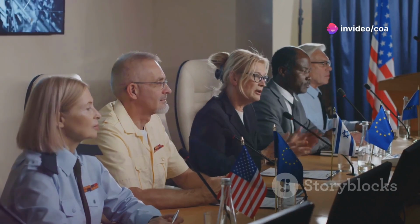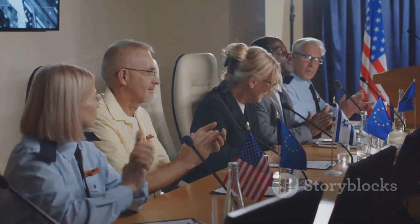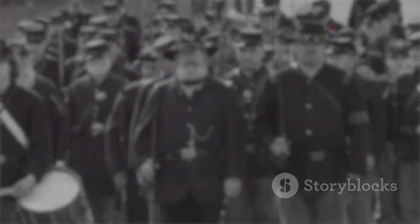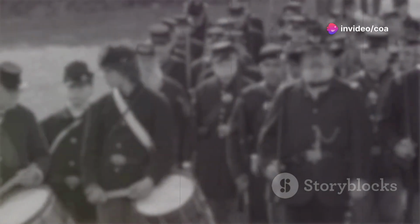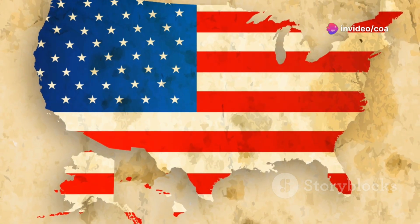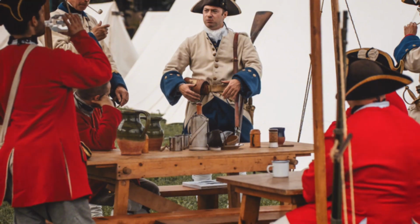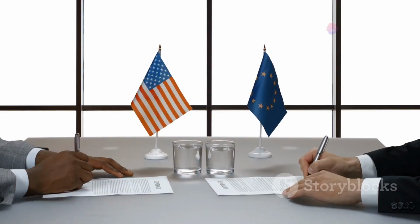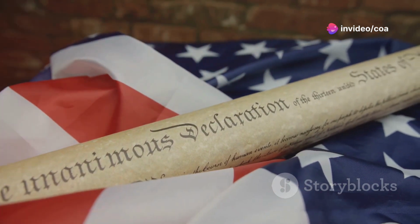But it didn't take long for the cracks to show. Here's the deal. The Articles of Confederation gave Congress authority, but no real power to enforce it. Congress could declare war, make treaties, and coin money, but it couldn't tax, raise a standing army, or regulate interstate commerce. Everything depended on the states cooperating voluntarily. Want to fund the Continental Army? Congress could ask the states for money, but it couldn't force them to pay up. Need to negotiate a treaty? Congress could handle the paperwork, but there was no guarantee every state would abide by it.